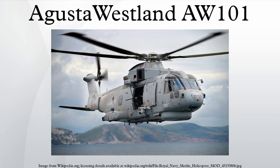700 NAS was the Merlin Operational Evaluation Unit from 2000 to 2008. In March 2004, Navy Merlins were temporarily grounded following an incident at RNAS Culdrose in which a tail rotor failed due to a manufacturing defect. An improved tail rotor was designed and adopted on most AW101s. According to AgustaWestland, the redesigned rotor also significantly reduced associated maintenance.